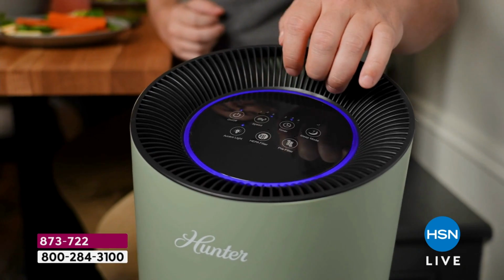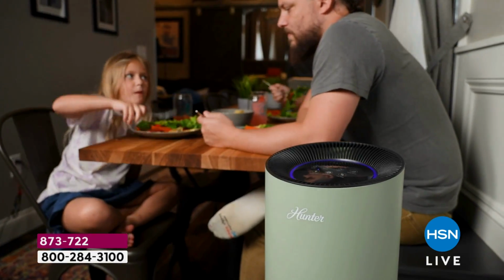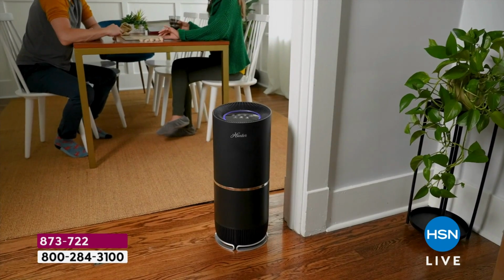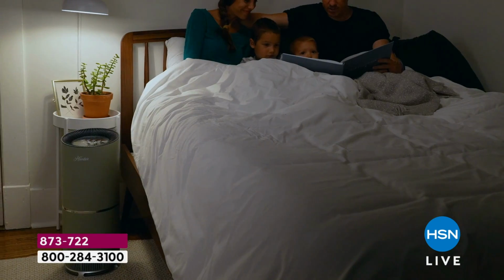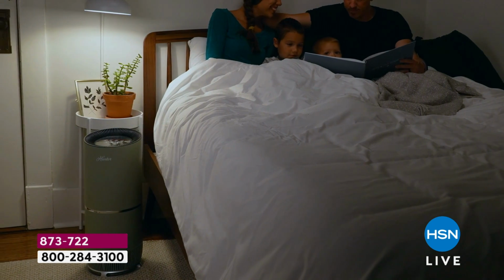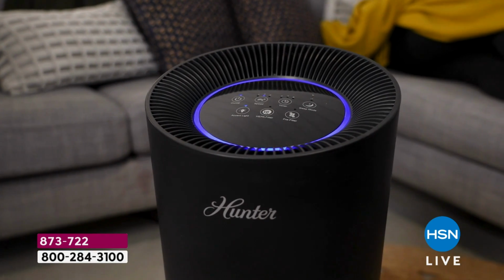You're getting one of the largest we've ever brought you, the best technology out there, 360 degree. It's going to do everything you could possibly do. It is so beautiful too. So, I mean, aesthetically, I love that. But this is powerful. And when you want to invest in an item like this, you want to make sure it's a tried and trusted brand. And that's what we know from Hunter.